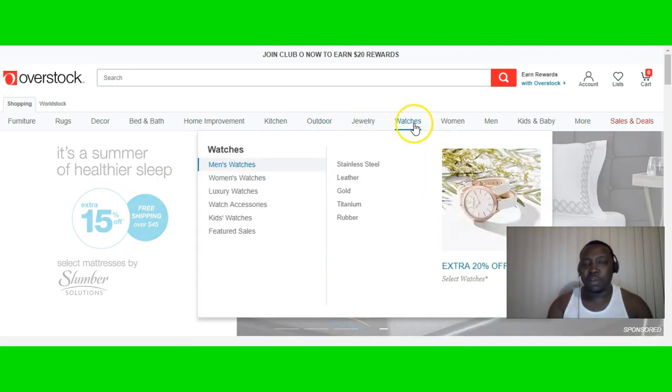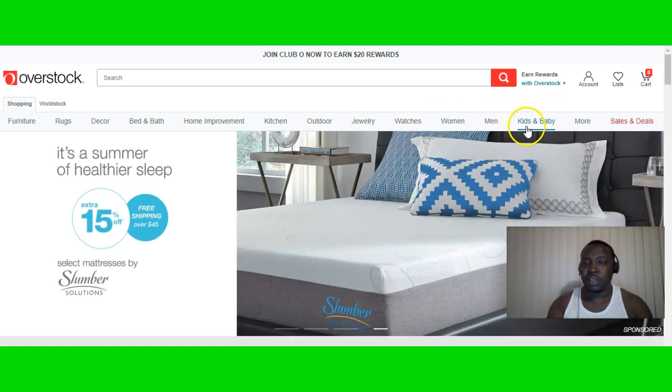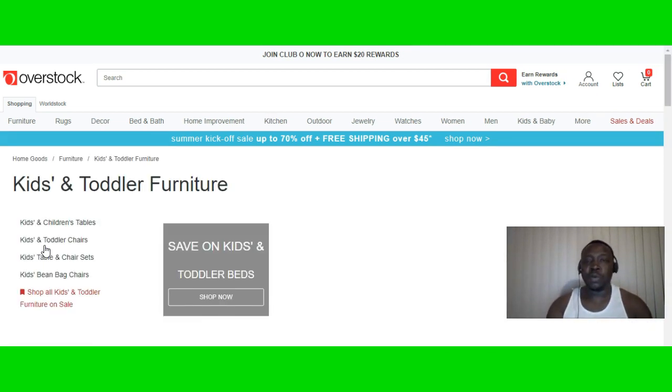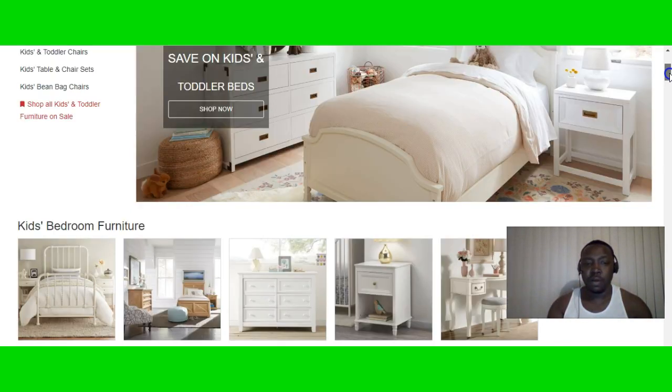I don't like to deal with this stuff here. Baby stuff sells pretty good. Let's try baby furniture. Let's see what we have. We get to that. Kids and toddler furniture. Of course, we're going to be dropping on good old eBay, our friend.